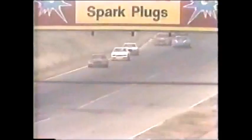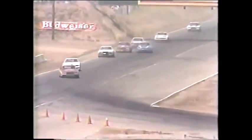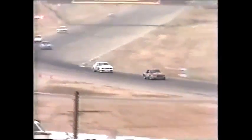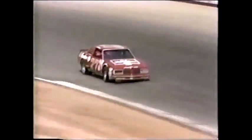As they pass Joe Ruttman's car, Ruttman obviously expired something in the drivetrain and has parked it. They move by Summer McKnight, and now they're running up on another slow car. They're moving by, oh boy, look at the traffic going into turn nine. Gant threads the needle right there. That's a great pass because he beautifully put that other car between he and Terry Labonte.